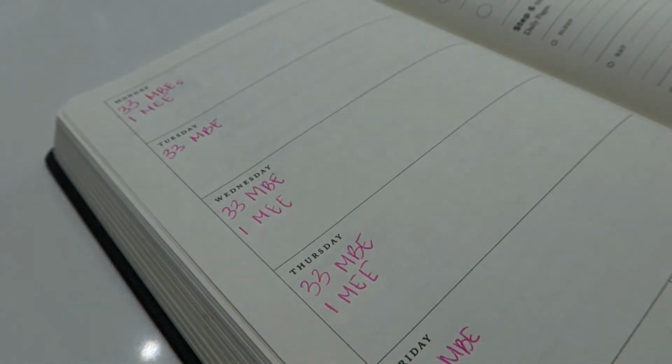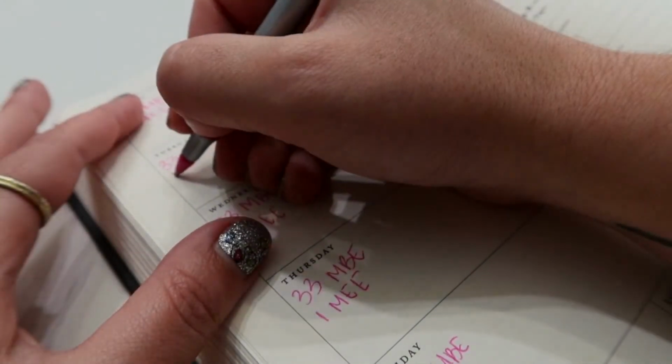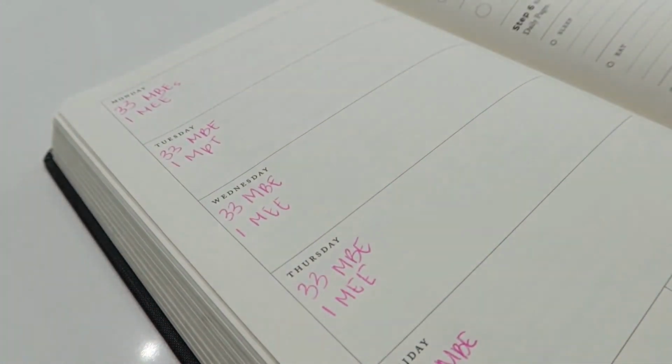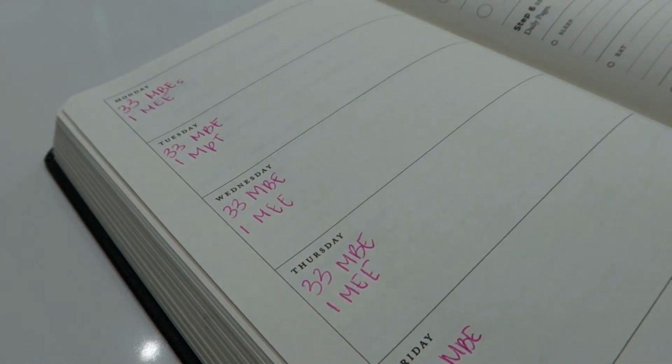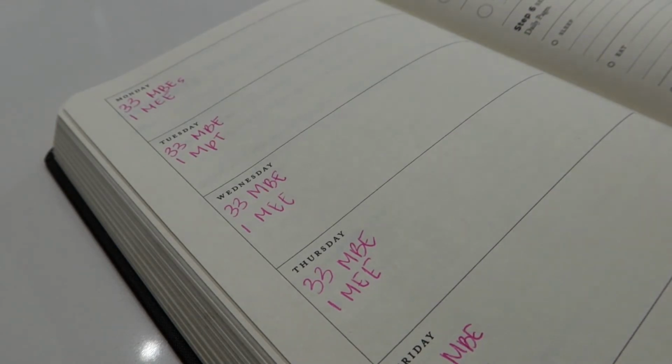Now I also will add my MPTs, try to do 1. Since I don't have an essay on Tuesday, I'll add that on Tuesday. And now, if you were following a Vinco schedule, you'd be breaking down about 1 to 2 subjects a week, really going through learning, memorizing, understanding, all of that good stuff.